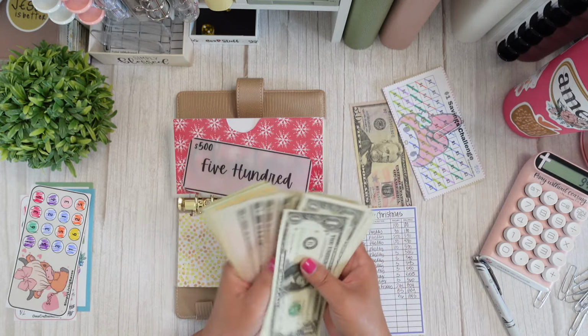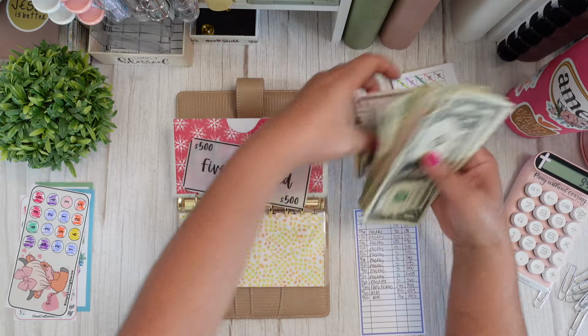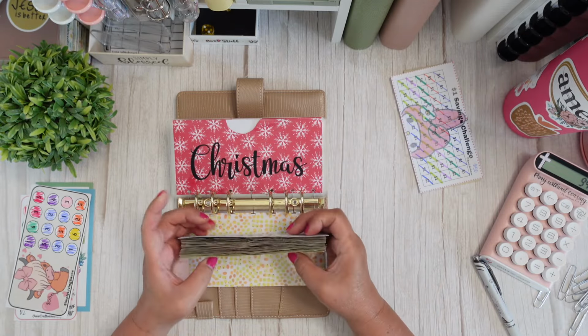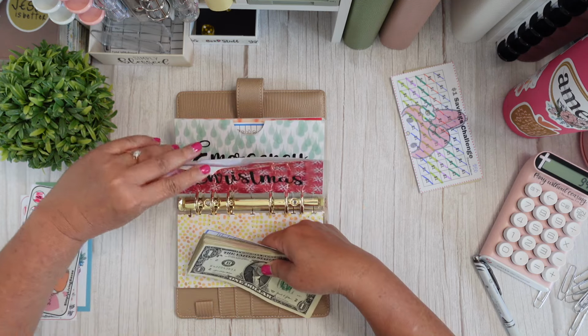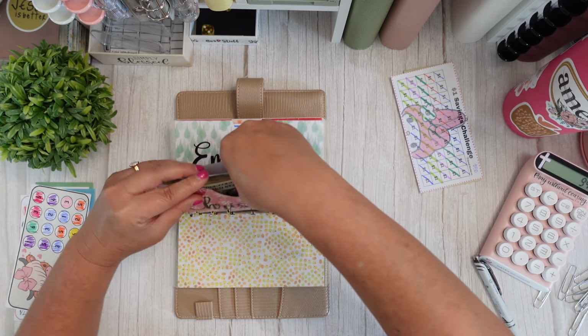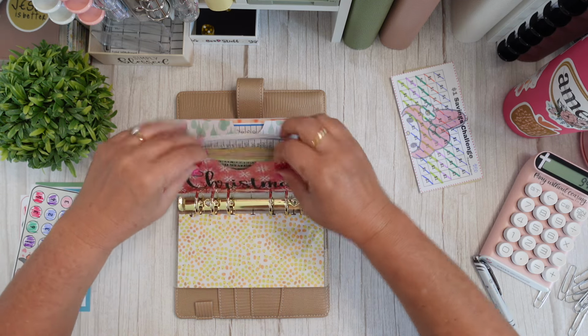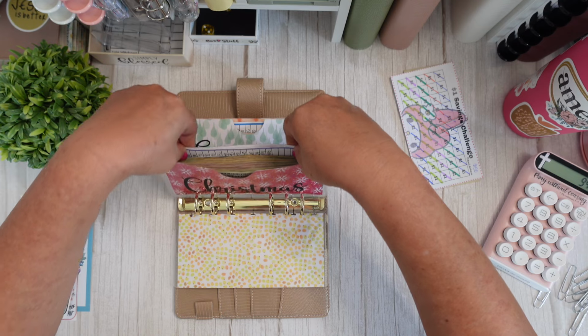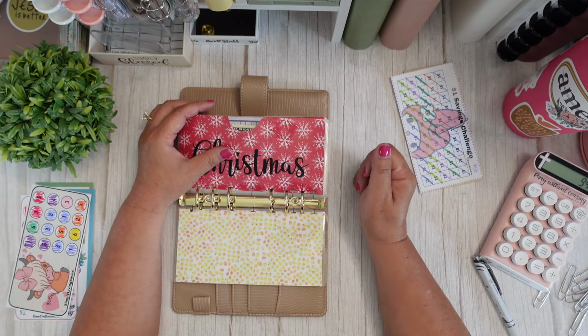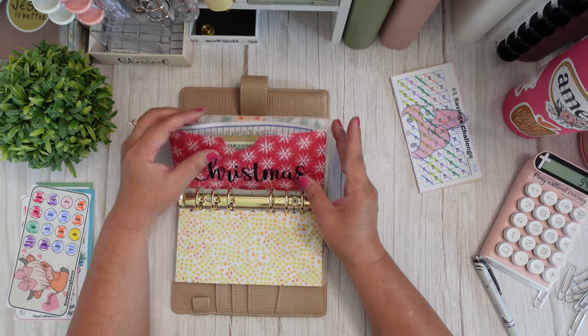And I'm not going to recount it. We have $945 in Christmas, you guys. Not bad for our target of $1,500, and we're only in May. Yoo-hoo! I might have extra. Woohoo! Which, you know, can go to Christmas gifts. It could go to, I can put it towards holiday decor. I could put it towards, like, a Christmas dinner.